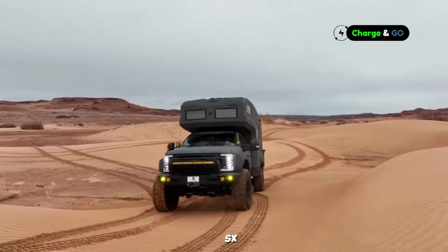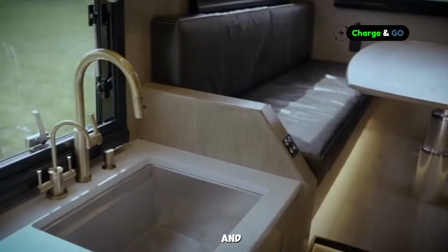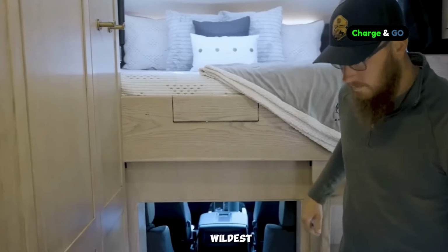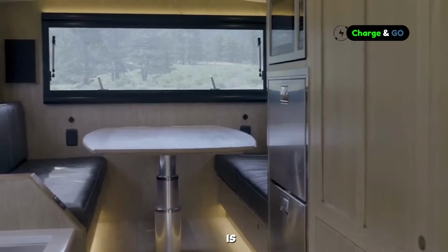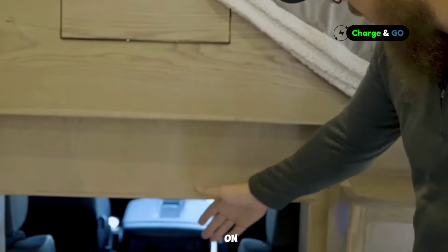Earth Roamer SX, the ultimate adventure mobile. Listen up, you intrepid explorers and off-grid enthusiasts. The Earth Roamer SX is here to answer your wildest adventure dreams. This, my friends, is no ordinary motorhome. It's a tank disguised as a luxury apartment on wheels.